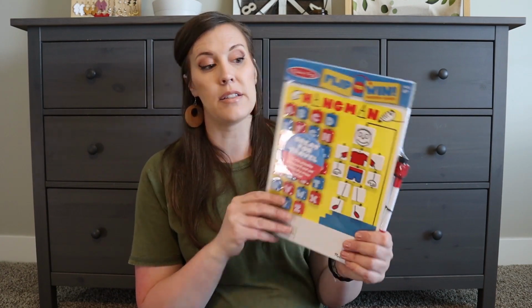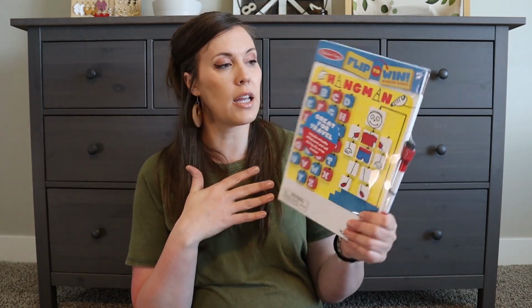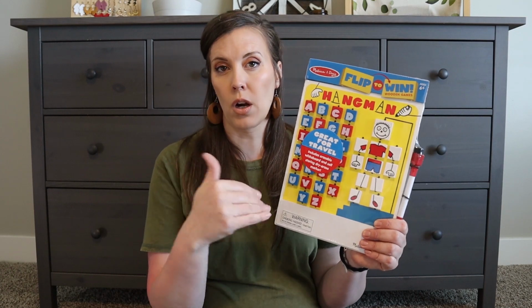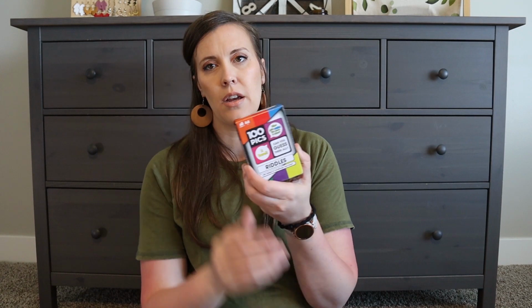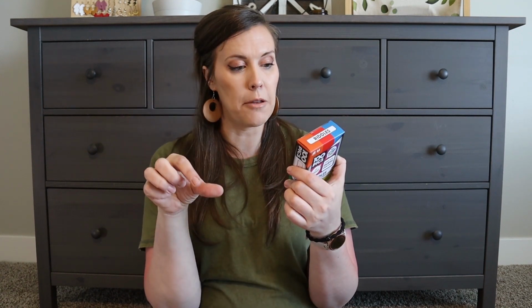And then this Hangman by Melissa and Doug, I thought they could also work on in little groups or something in the car. And I like how it's all attached, so you're not going to lose pieces as you're playing it. And then we already had a few of these. They're just small little games.